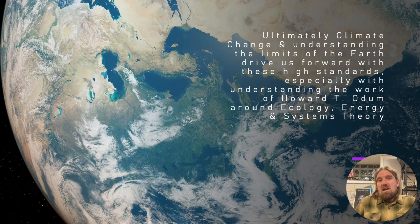Ultimately, climate change and understanding the limits of the earth really drive us forward with these high standards, especially with understanding the work of Howard T. Odum around ecology, energy, and systems theory. Humanity is really reaching the limits of the earth. We've heard this from many scientists in the last 40 or 50 years.